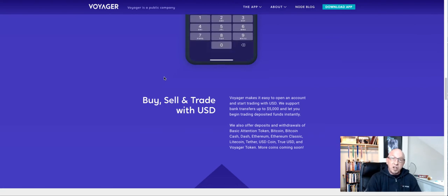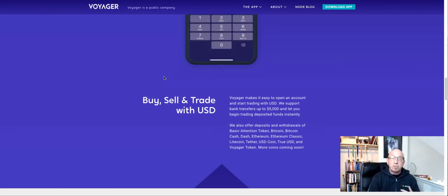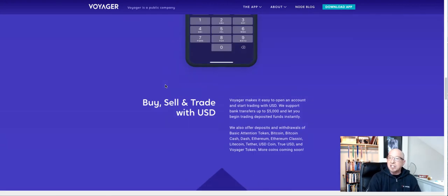Now, one thing to know, if you're looking to just buy and then move that off to some program or whatever, they're not going to let you do that immediately. That is, again, Patriot Act banking law. They will not allow you to move it out. You can trade inside the app, but you can't move it, I think, for 5 business days. So just keep that in mind depending on what your plans are.